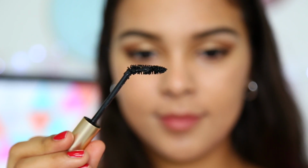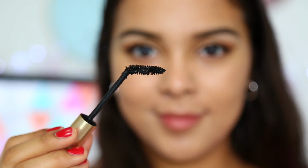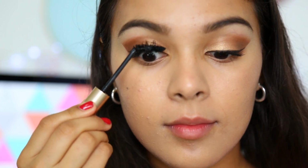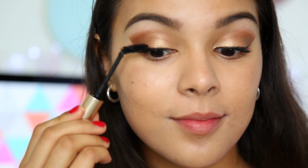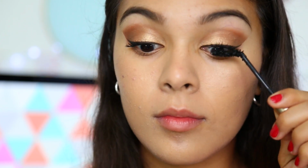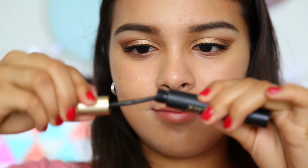Now, if you have trouble applying your own mascara, then all you have to do is bend the wand. I know this is kind of weird, but it actually gives you more control over the mascara application, and it allows you to not get mascara on your eyeshadow, which is one of the worst things that could happen when you're applying mascara.